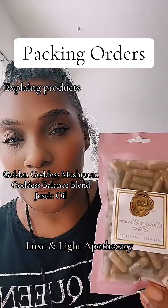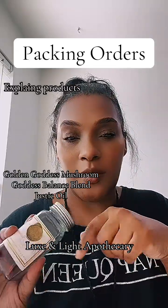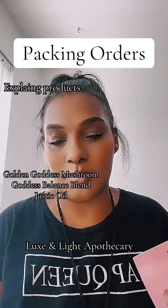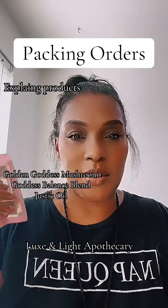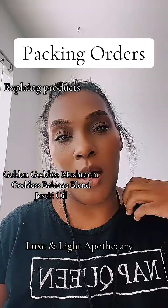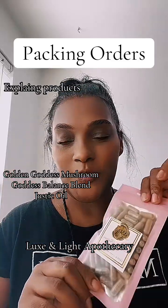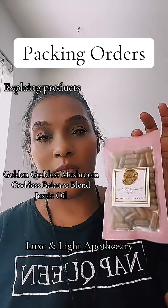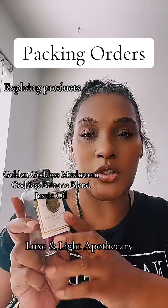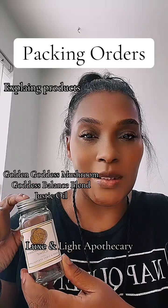They come like this, unless you order the jar. We have new jars coming in that are going to be gold. We used to have smaller jars, but each pack has between 60 and 64. Sometimes you get a few extra capsules, and the small bottles that we used to use don't hold 60 plus capsules. So we've had to switch. If you just order the capsules, they come like this, and if you order it with the jar, it comes like this. Soon these will be updated with a golden lid.